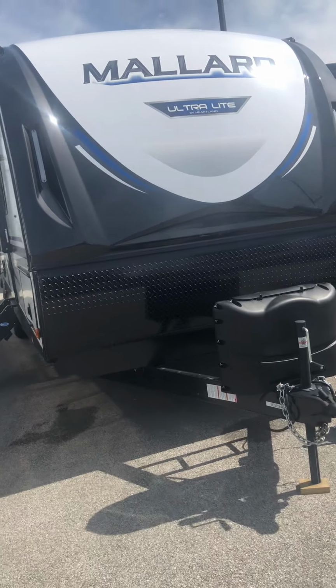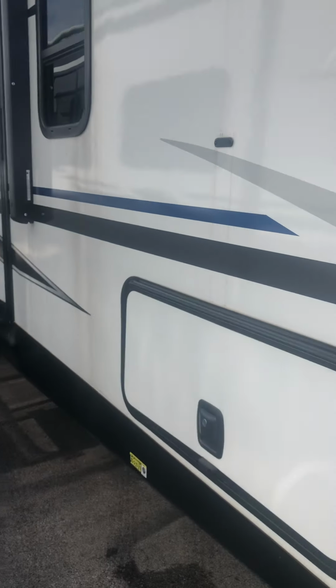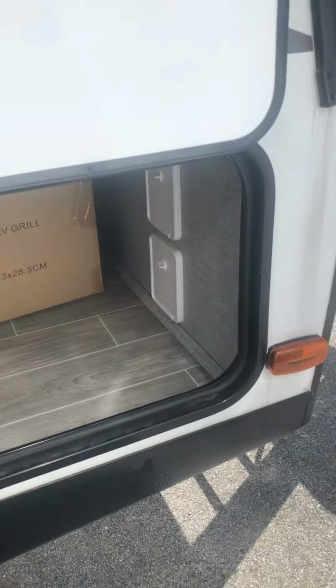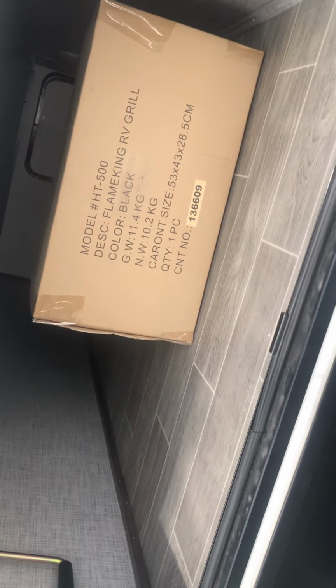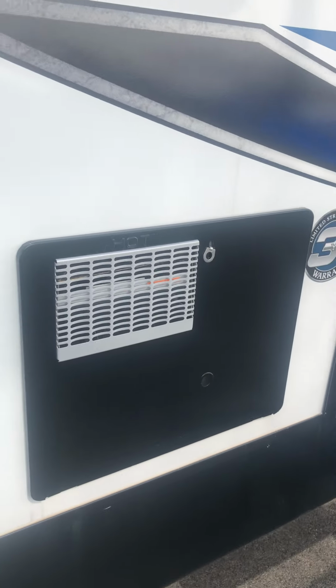Today I have the pleasure of showing you this beautiful 2020 Mallard M32, right? Fiberglass cap, rock guard finish, as you see right off rip. You do have slam proof magnetic pass through storage doors. That is a grill that is included in this one. Exclusive little package. You have your exhaust for your water heater, your refrigerator.